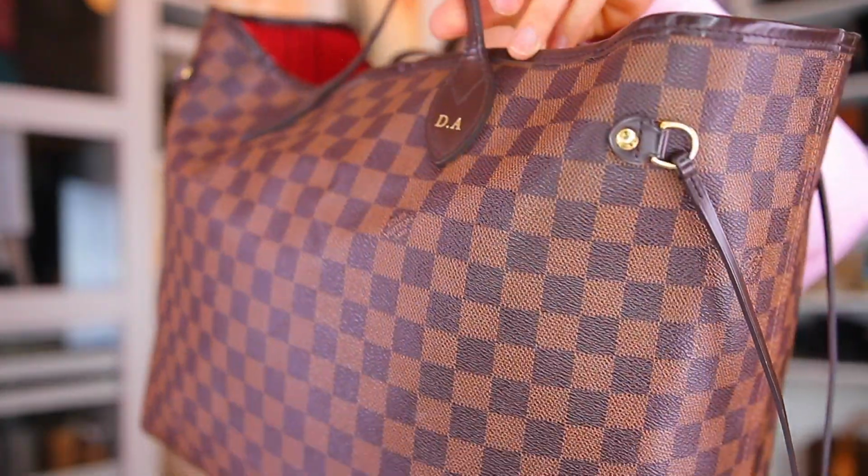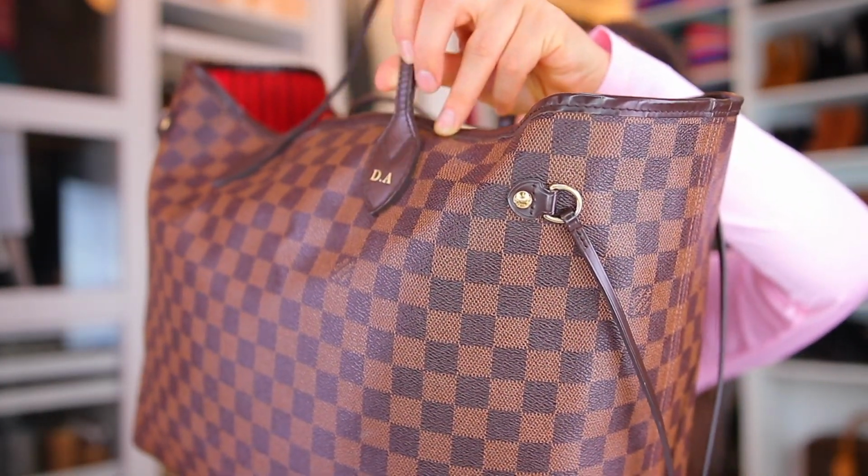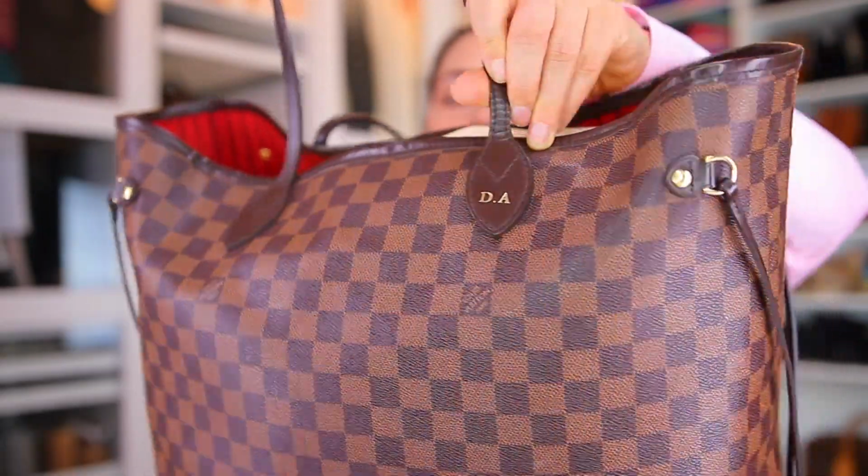I have been using it a lot. It's been on all my travels. I used it as a gym bag for like 2 years. And the thing that I like with Damier Ebene is that the leather details can really stand a lot. You can see some, I'm gonna see if I can even get focus. You can see on some places, can you see a little bit of the leather here? It's only when you look at it up close you can see that it's a little worn down, but it's so little. From a far distance it looks brand new still.